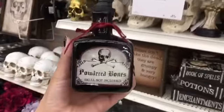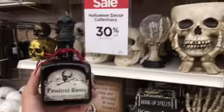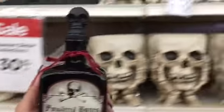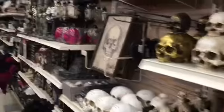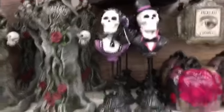Look at this. I turned around, so I'll show you right now. This is called Powder Bones. Skull not included. That can go with my skull I just bought at the Scared LA. That would go perfectly with it. How much is that, by the way? $6.99. That's not bad. Into the cart. Look at these Day of the Dead. Right here. Yeah, anyways, just making sure he's there.